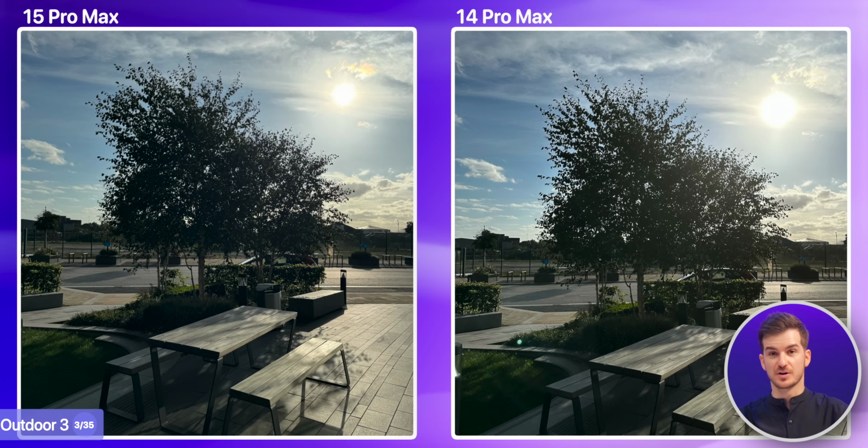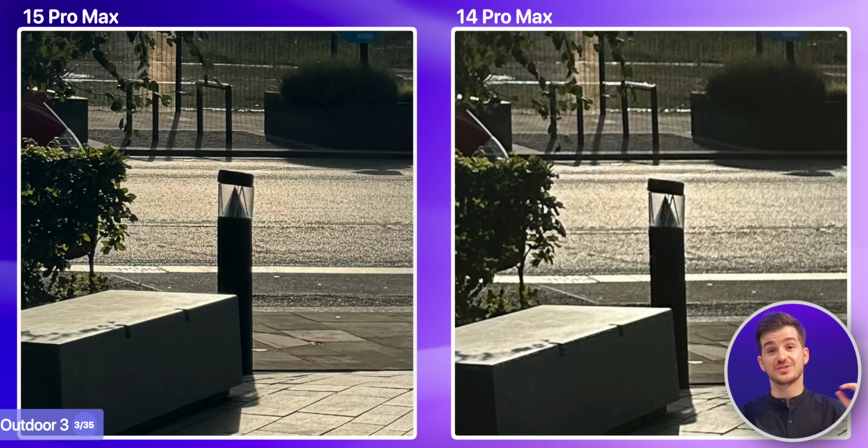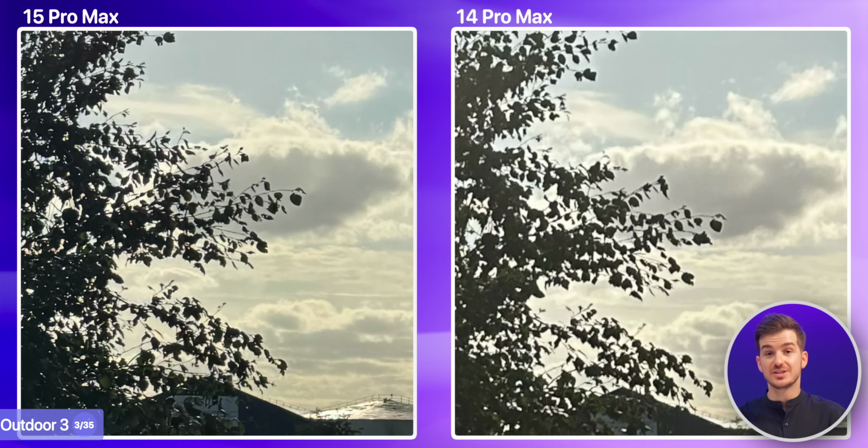We can see a similar result in our third outdoor shot, where even though the sun is better exposed, we do lose some of the shadow detail, as the 15 Pro Max does underexpose the image to preserve those highlight details. And same as before, once we zoom in, we can see how significantly more detailed the new default 24 megapixel photos are.